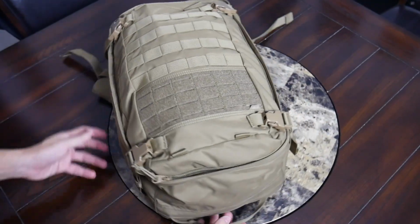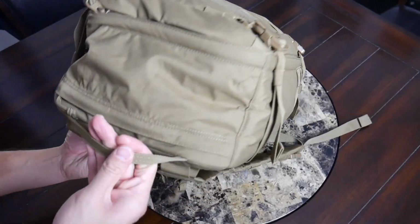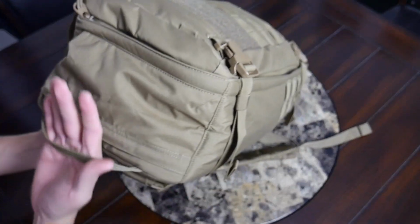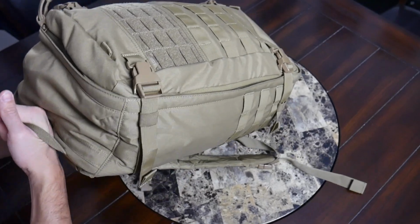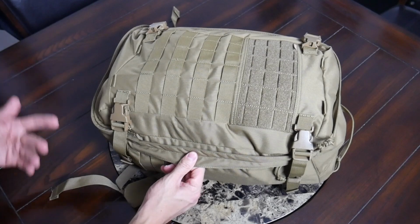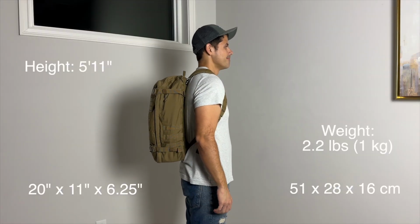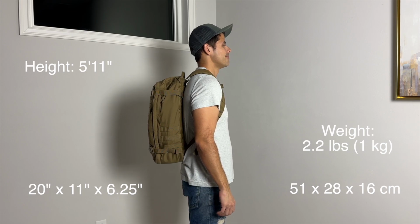Always great to have. You have a pretty simple handle at the top, so not adding a ton of weight or padding, but still very easy to reach up and grab the bag when you need to. And then a pretty simple layout on the exterior besides the webbing and the compression straps. As far as the capacity, this one comes in at about 28 liters, so a really versatile size.